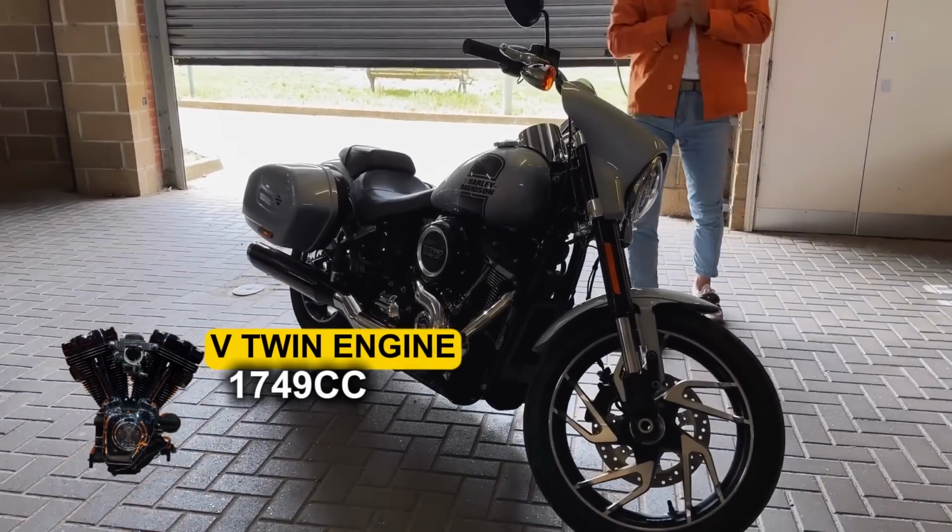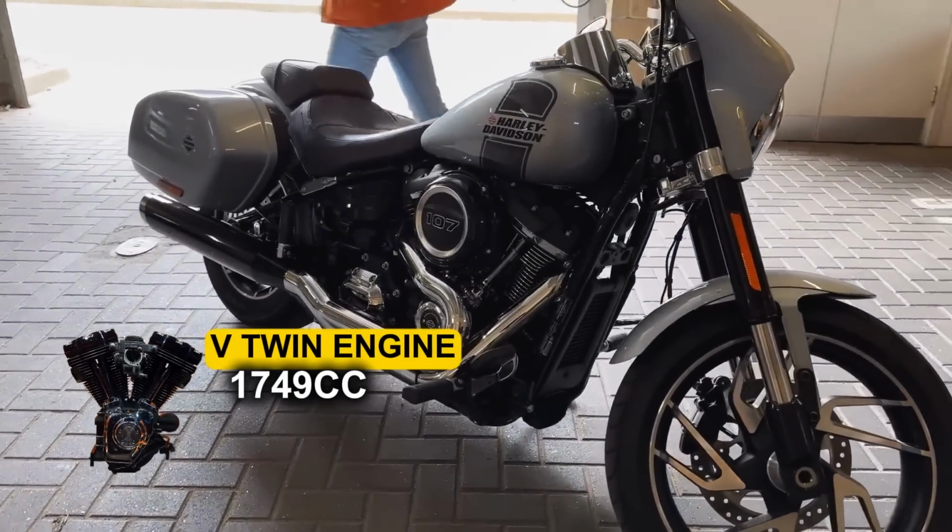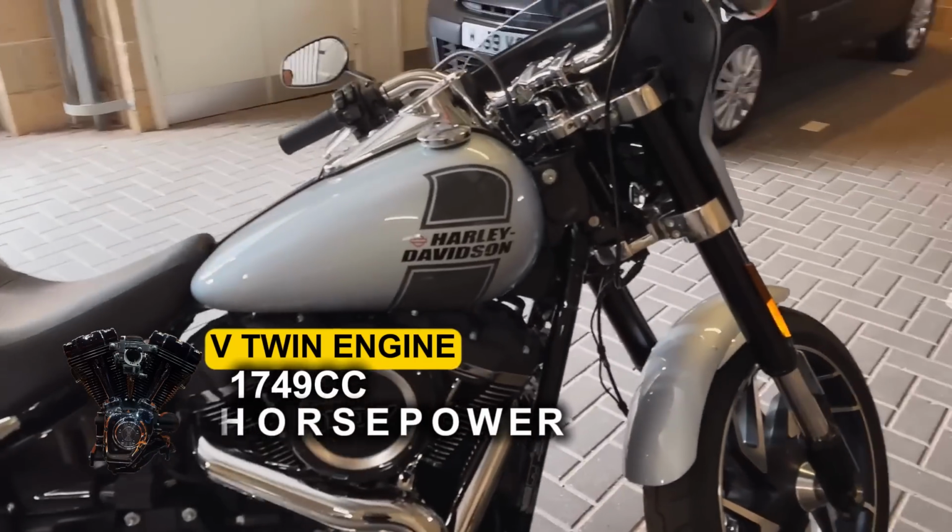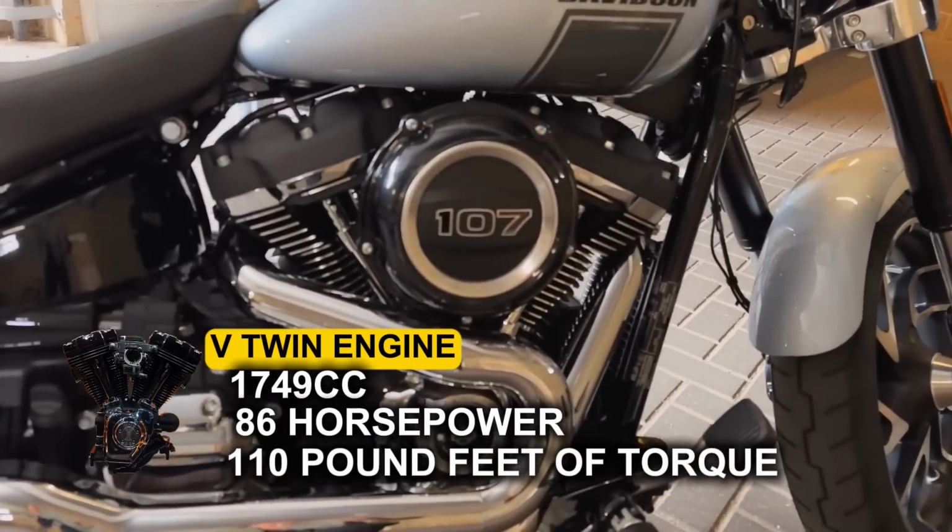Powered by the Milwaukee-Eight 1749 cubic centimeters V-twin engine, it produces 86 horsepower and 110 pound-feet of torque.